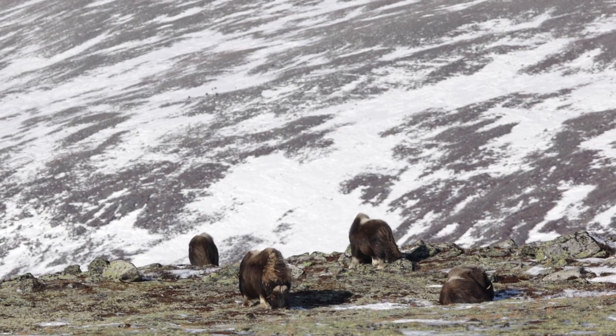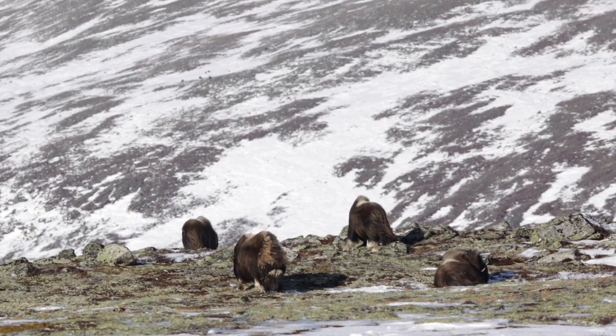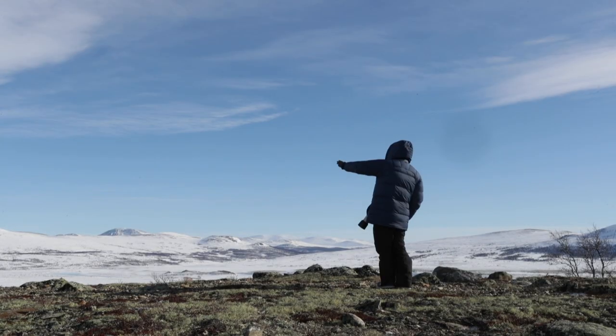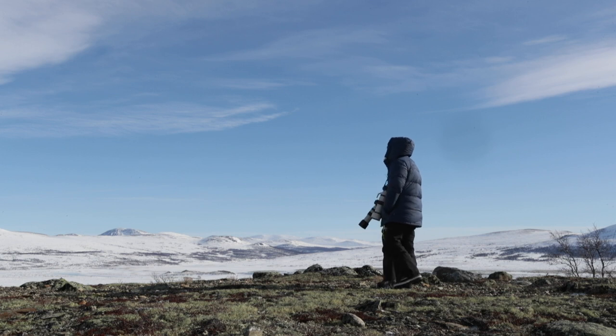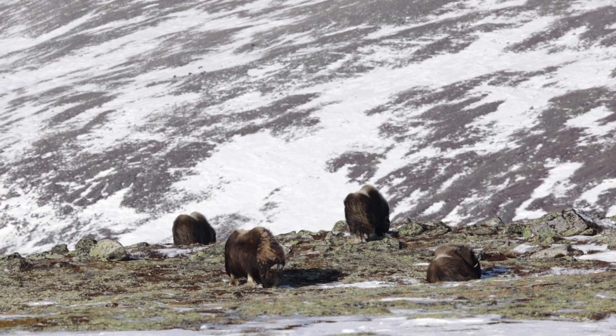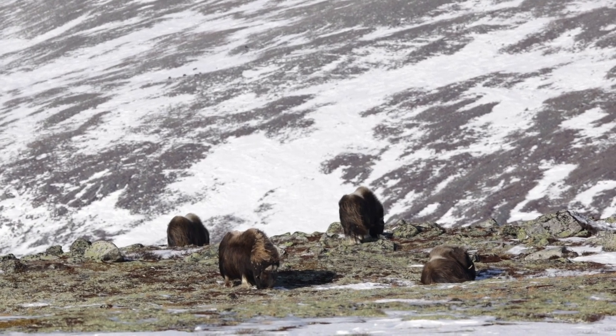So when we get closer and closer, we take a few stops just watching them, and then our guide found a really nice position where we were at a distance of 200 meters from the musk oxen. We had a ditch between us, and then we saw these 5 bulls just in front of us.